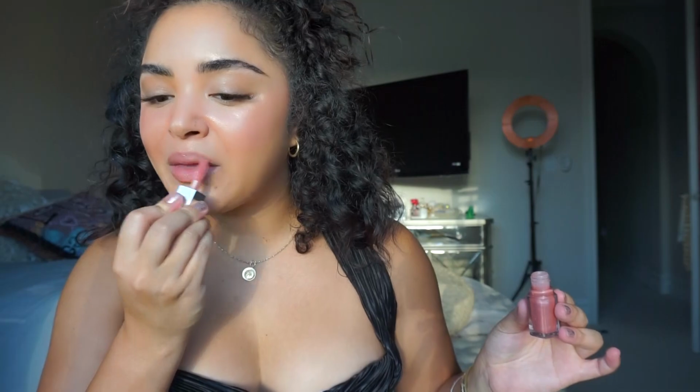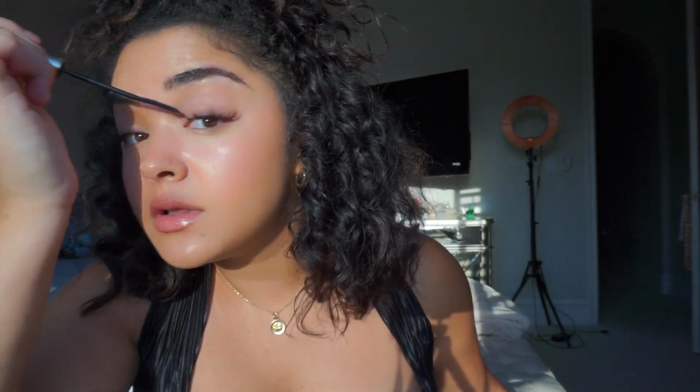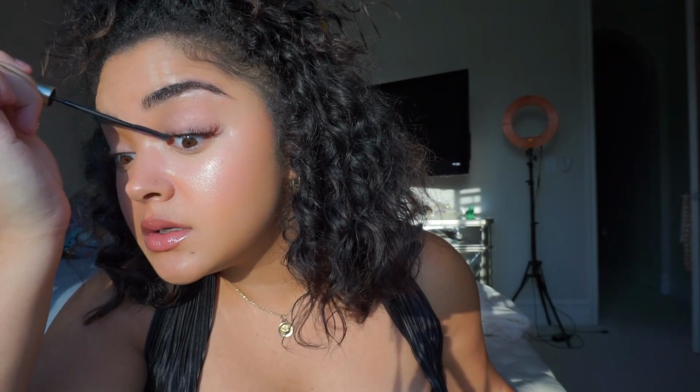I'm just going to put a light layer of mascara on the top. I did do my eyelash extensions, so I'm mostly just focusing on these inner lashes that I didn't put extensions on.